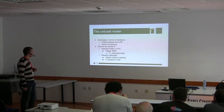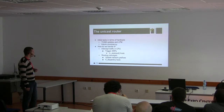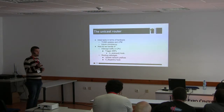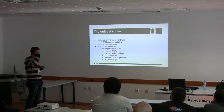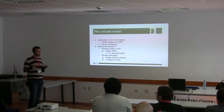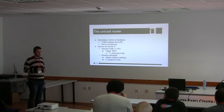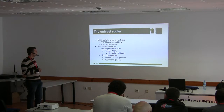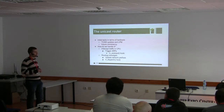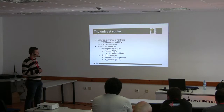So, a few words about the unicast router. Well, there are initial obstacles regarding the hardware here. I mean, the TCAM updates are quite tricky from time to time. You must sustain the longest prefix match so that it is completely consistent with the FreeBSD forwarding table. And sometimes, in order to write an entry there, you may need to fetch a certain block, populate your entry there, and then write the whole block. If you don't do that, you will end up with inconsistencies, and this will result in, let's say, software routing, which is bad for an 800 megahertz CPU.